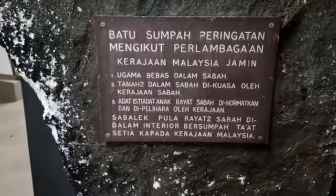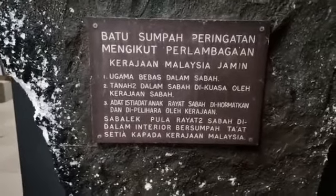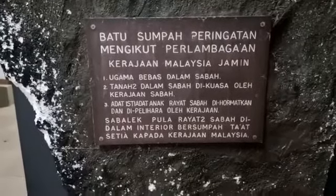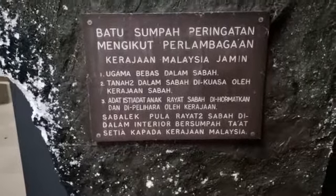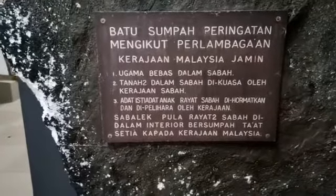Yeah, that's the oath stone. First, it is freedom of religion in Malaysia. Secondly, our land will be governed by our own government here in Sabah, and then our traditions and culture will be respected by the Malaysian government. So this was very important.